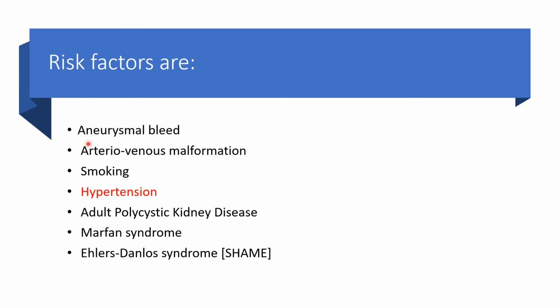Other risk factors will be aneurysmal bleed, arterio-venous malformation, smoking, hypertension, adult polycystic kidney disease, Marfan syndrome, Ehlers-Danlos syndrome. So from smoking to Ehlers-Danlos syndrome is having a mnemonic called SHIP.